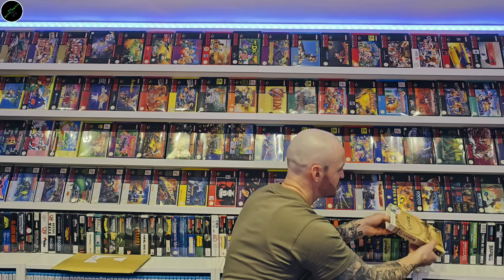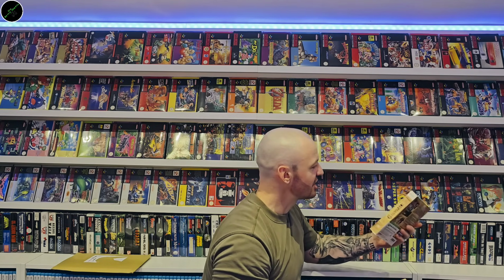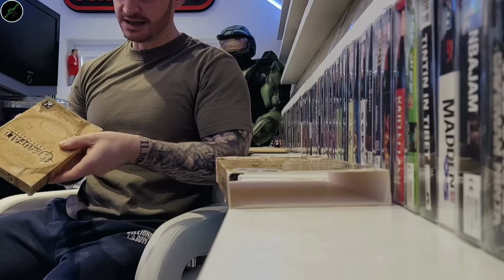It's an interesting box, it pushes downward. And it is just the outer sleeve really that's not in the best of shape. And the spine doesn't look too bad, so I could theoretically display it, at least until I got a better condition one down the line.